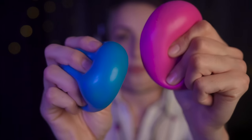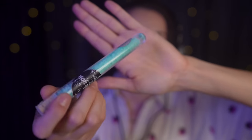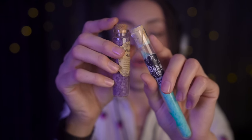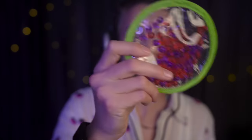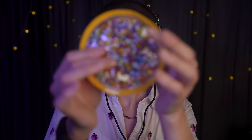Blue and pink. Which one will you pick? Three, two, one, choose. Great. Vials of salts. This is a blue bath salt from Berlin. And this is water beads. Three, two, one, choose. Great.